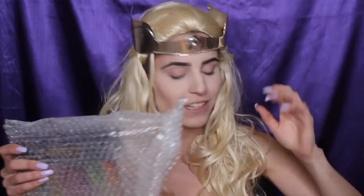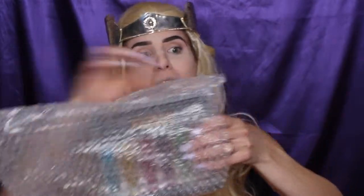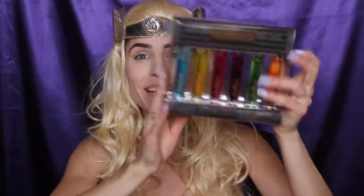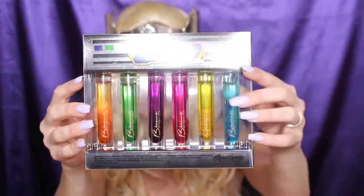So I got the Infinity Stone eyeshadows, and then I got the Infinity Stones rollerball lip glosses. These are so amazing. I'm just absolutely obsessed with the packaging. So I think we're gonna start with the eyeshadows, play around with them, and try to come up with some sort of look today using them.